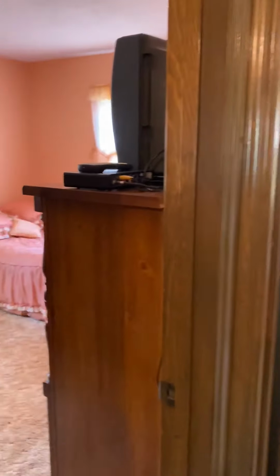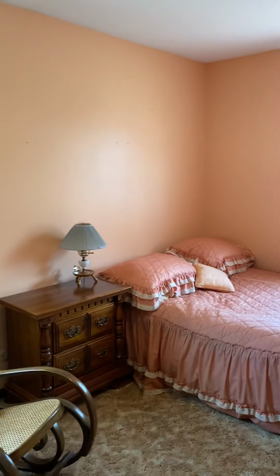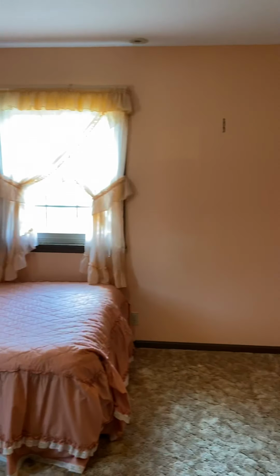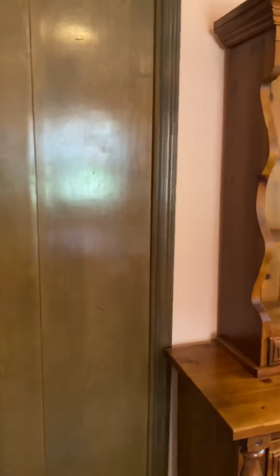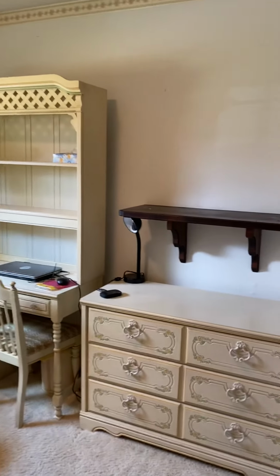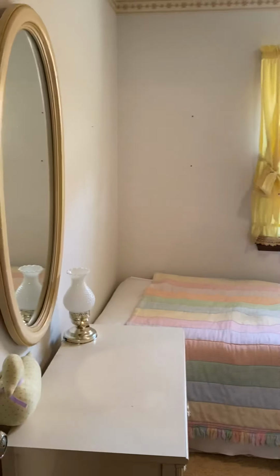Then we have bedroom number two. Good size room with a double closet. And we have the third bedroom. And it's got just a single closet.